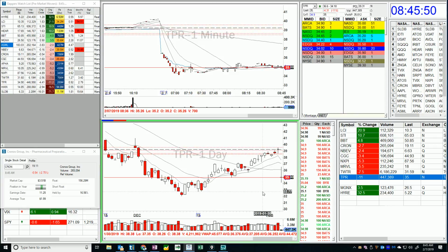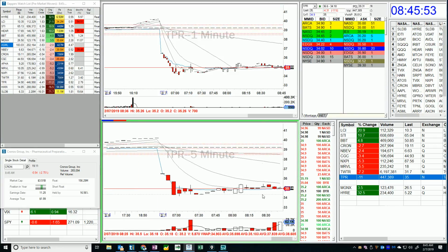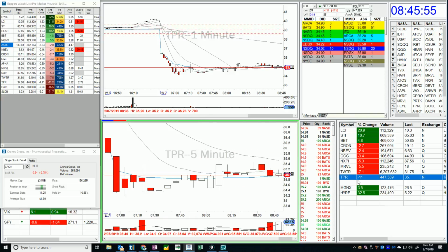I like TPR. TPR looks good. Daily chart looks good. Volume looks good. Pre-market action does not look great at the moment.